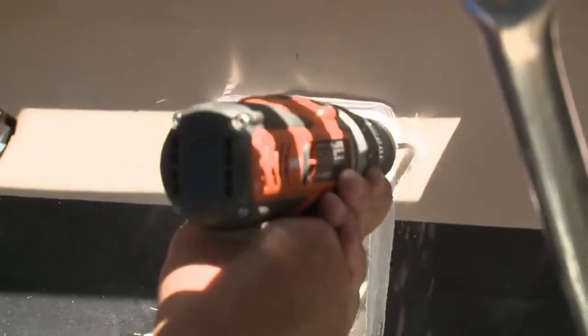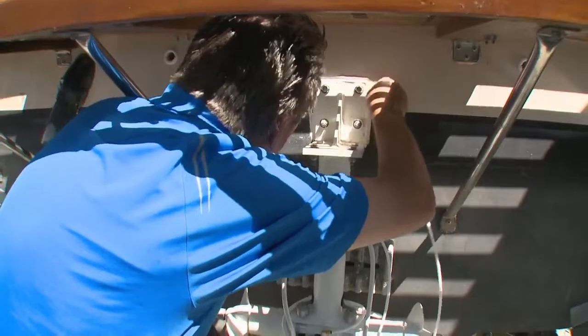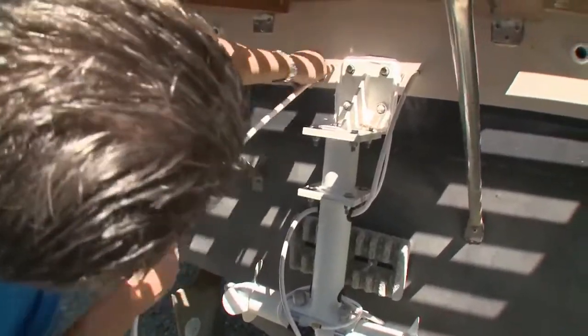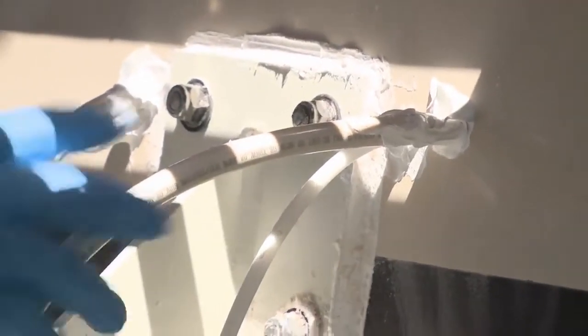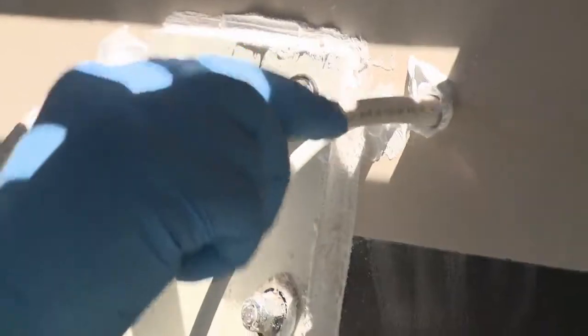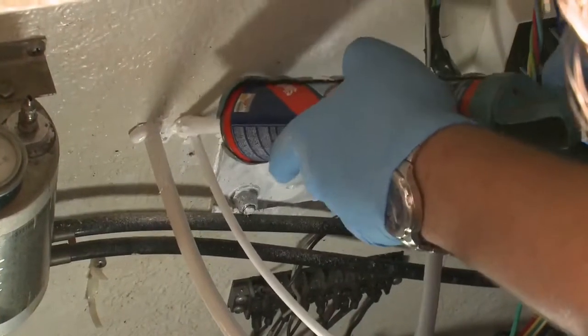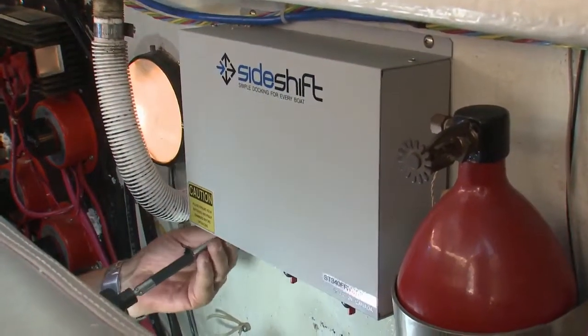First, holes were drilled for the air vent line and 2 power cables. Then the vent line was inserted through the transom as well as both power cables. Next, a generous amount of sealant was applied to all of the holes and forced into the transom by working the cables. Additional sealant was also applied inside the transom. The stern thruster's motor controller was mounted on the transom.